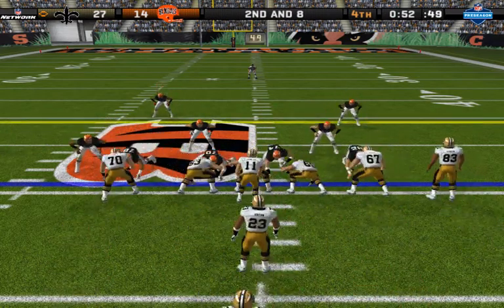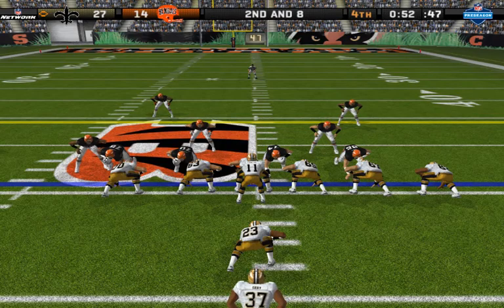All right, let's go. Tampa. Here we go. All on us, y'all. Here we come. Watch the fight.